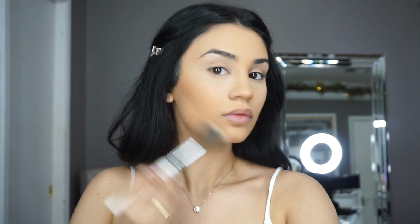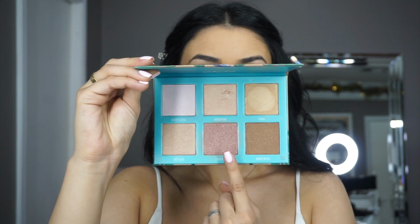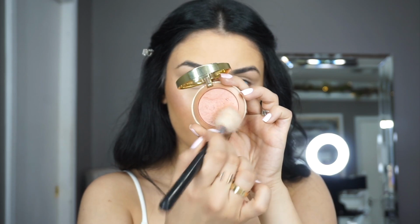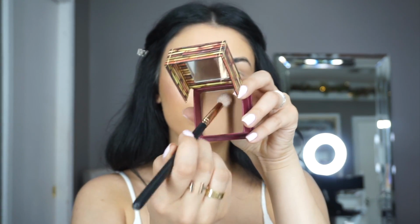Then picking up the same angled B2 brush, I'm going to be bronzing using Hoola from Benefit. To add some color and glow to my skin, I apply this shade from the Morphe Bretman collab with an M509 brush on my cheeks. On top of that, I'm going in with Milani's blush in the shade Luminoso, and this has always been a favorite of mine, and it's drugstore, so major plus.